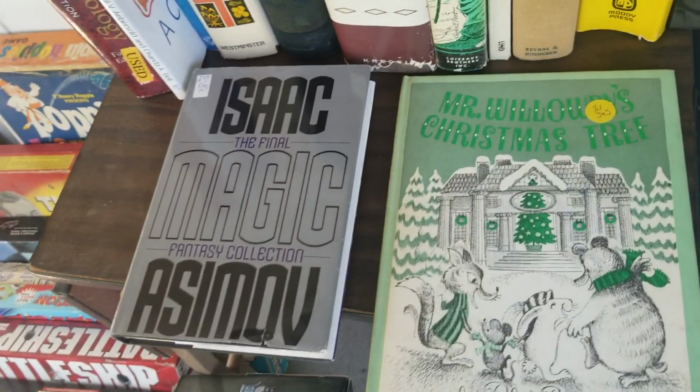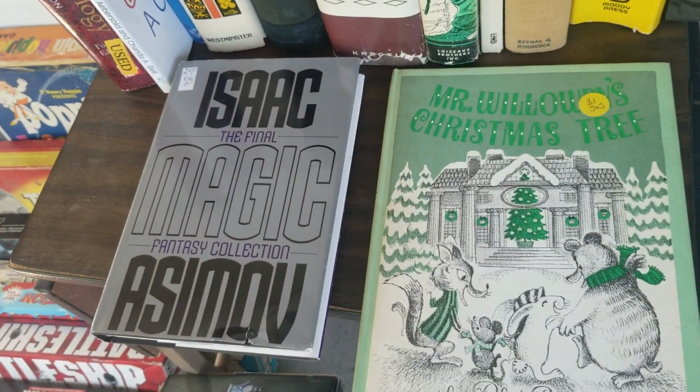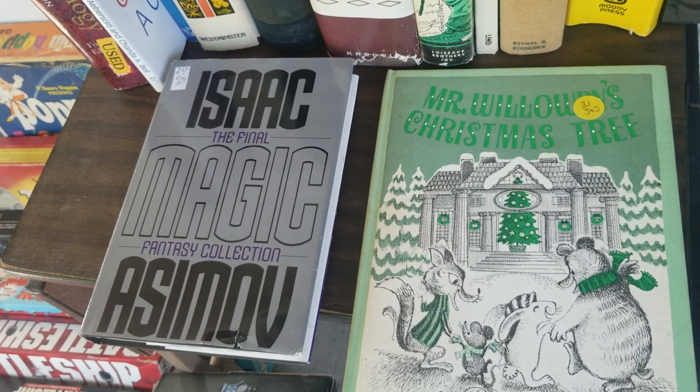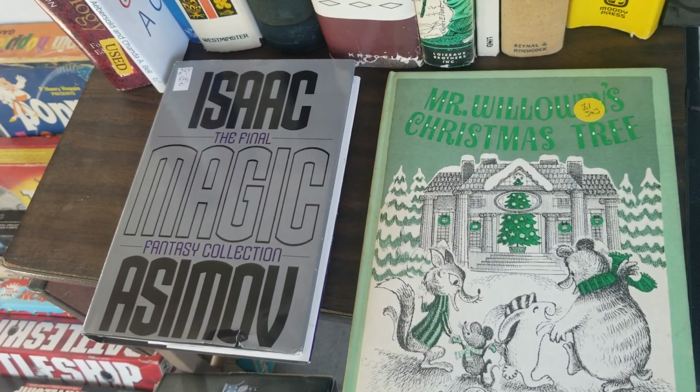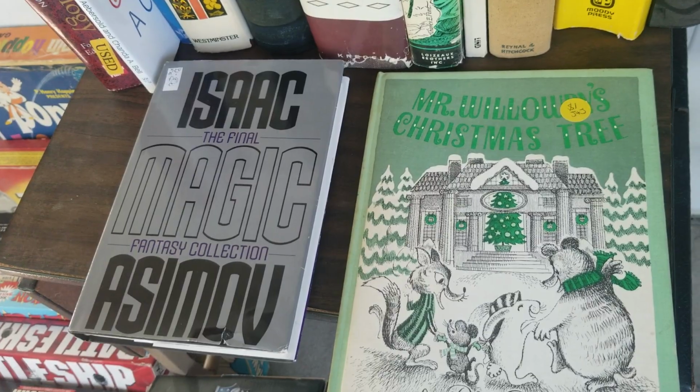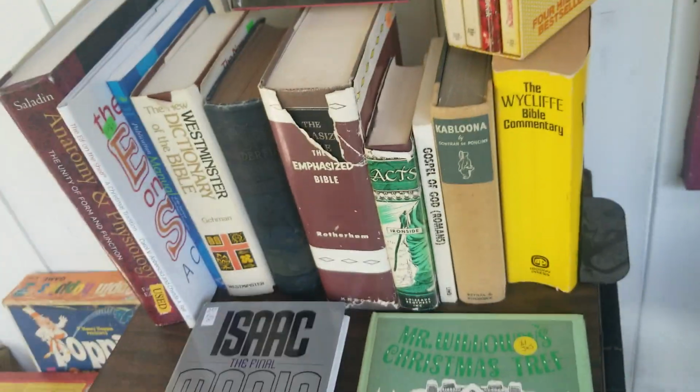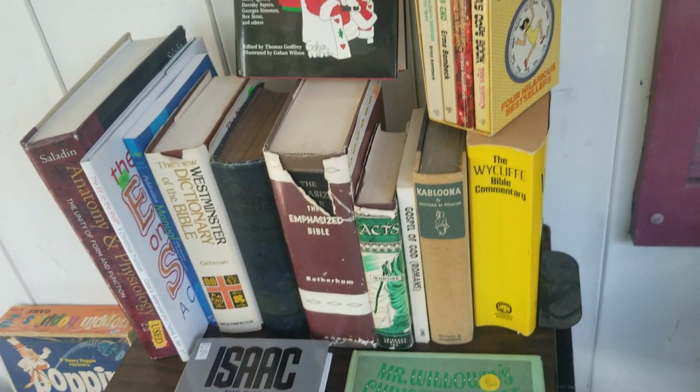Isaac Asimov I grabbed for me. I did not grab this to sell. And that's one thing I want to encourage you guys. When you're out there doing your sourcing, it's not all business. Sometimes you need to improve your own life. Isaac Asimov is one of my favorite authors in history. So be out there improving your own life, not just making money.